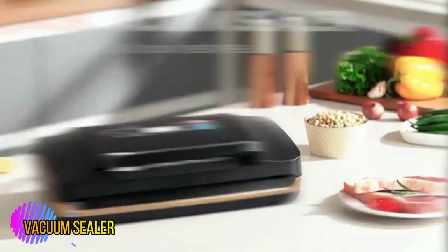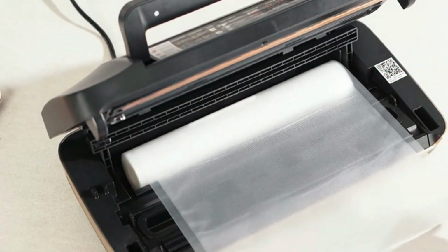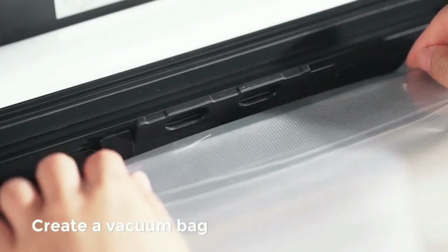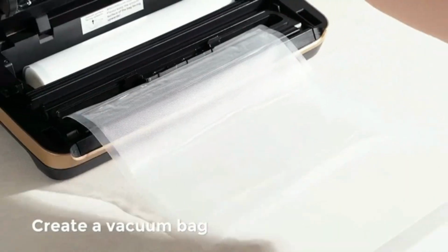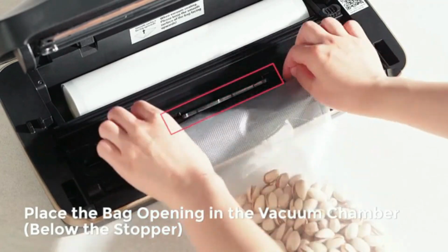Vacuum sealer, simple one-touch sealing. Easily seal your food with the dry or moist buttons. Just press to vacuum and seal dry or moist foods with this vacuum sealer machine. Perfect for preserving meats, vegetables, fruits, and more. This food vacuum sealer keeps your items fresh longer.